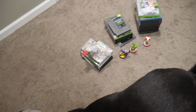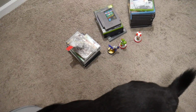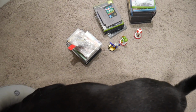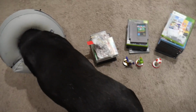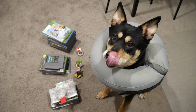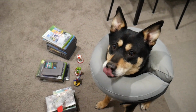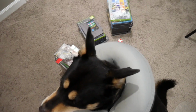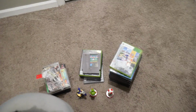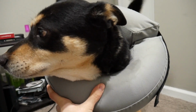So let's get into this. Lily, I'm gonna need you to move a teeny bit. Lily. Lily. Alright, I guess we'll make this work somehow. Good dog. She ate all of her food. Let's see, what would be the best way of doing this? Lily, I'll just sit next to you, okay? We'll figure this out somehow. You can move back a little bit, actually, that's fine. There we go.